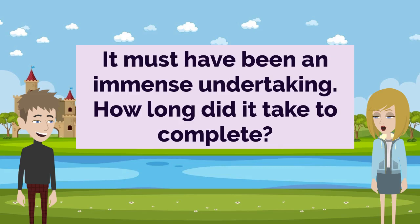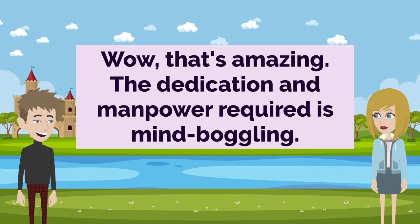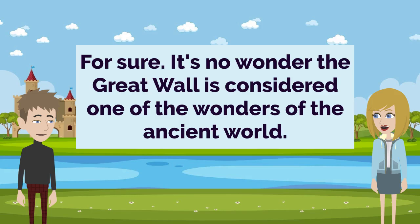It must have been an immense undertaking. How long did it take to complete? It's estimated the wall was built over several centuries, with various dynasties adding to it. Wow, that's amazing. The dedication and manpower required is mind-boggling. For sure. It's no wonder the Great Wall is considered one of the wonders of the ancient world.